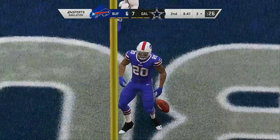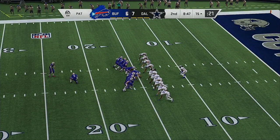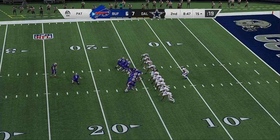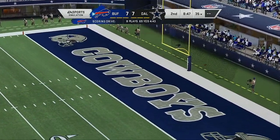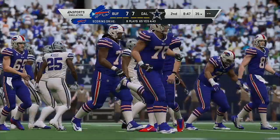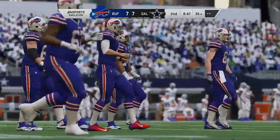It started with the battle in the trenches. They won there, and they got in for 6 points. And that's going to be a tough one for the defense to deal with. They've got to go to the bench now and figure out how we're going to slow down this running game, because on that particular play, they had no answer. Hauschka adds the extra point, and we are tied at 7.